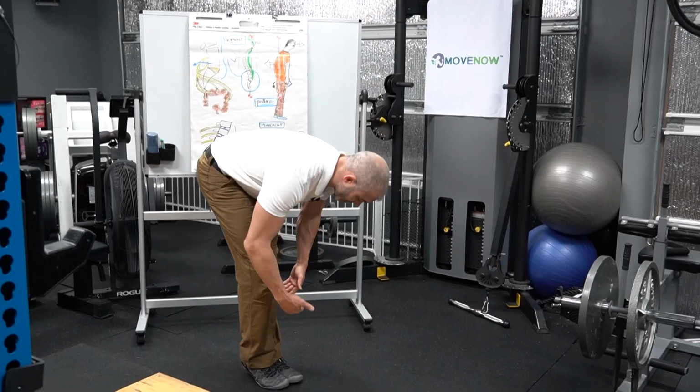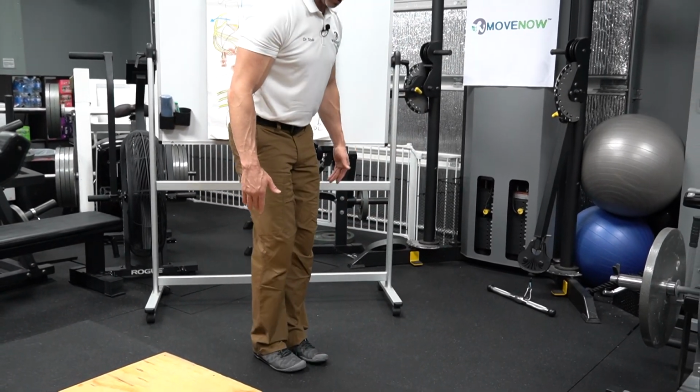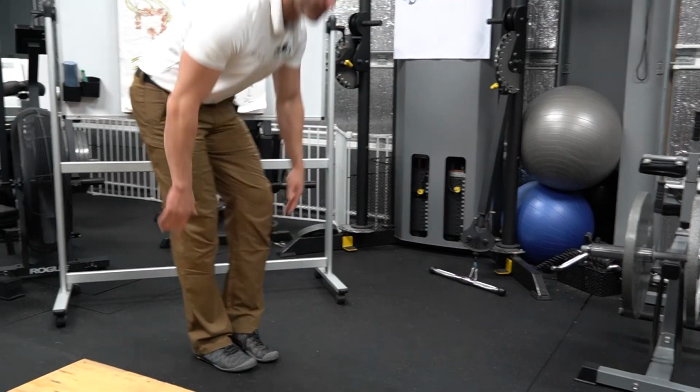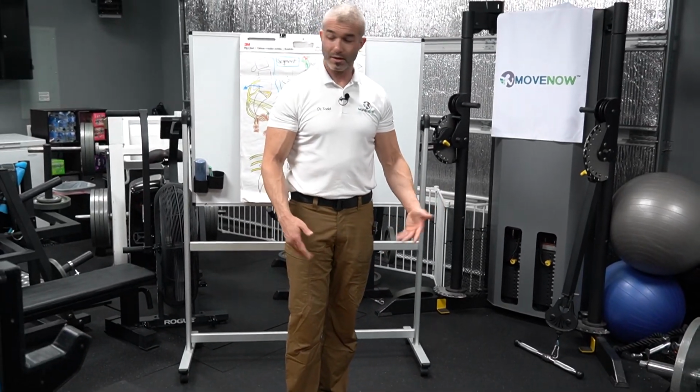Okay, so now I'm gonna go with one. I feel some tension on that one. Now I'm gonna unload my other one, so I'm effectively just testing one leg at a time. That one's a little easier, okay? So now this is a unilateral problem. So how do we address this?